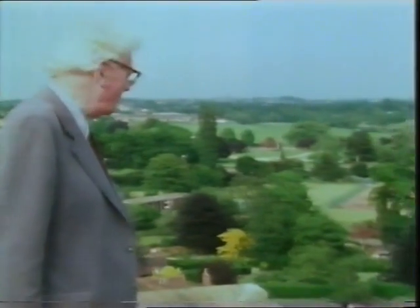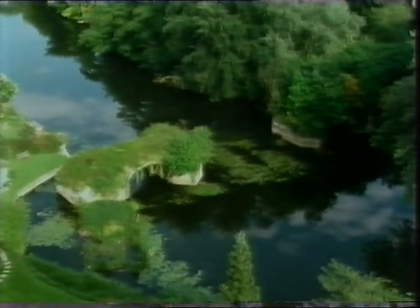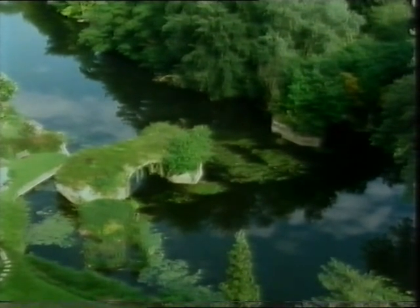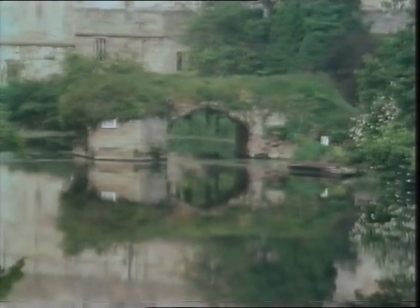I'm on the roof now. A puffy little climb, but well worth it. From here, there's a plunging view of the ruins of the old bridge. This bridge, a structure of 14 arches which went back to the Middle Ages, carried all the traffic coming into Warwick from the south.